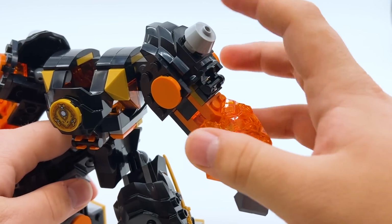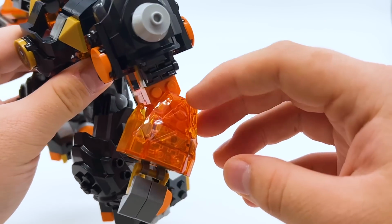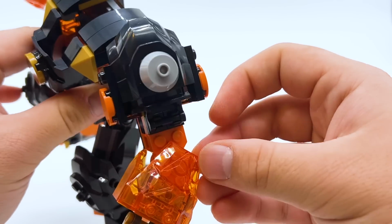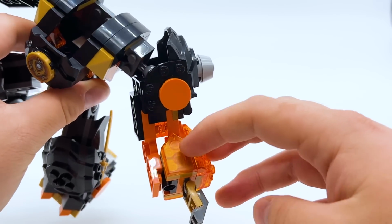However, my favorite part about the arms is actually down here, because you can see there's lots of trans orange used. You have this rock piece in trans orange, which is an amazing color for that part. I don't know if that's new for this set. Obviously, the part itself's been around forever, but I think that might be a new recolor. But yeah, that looks really, really cool. As well as Nexonite shields in trans orange.